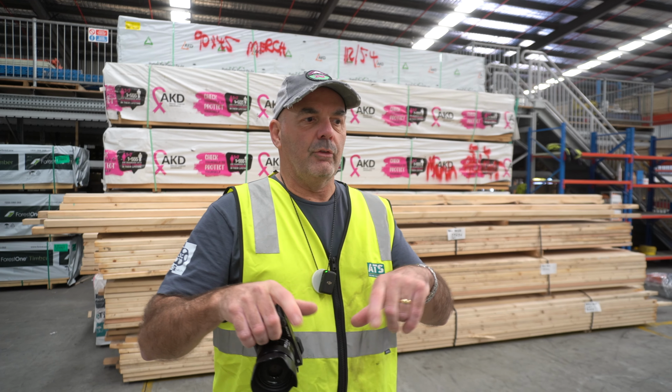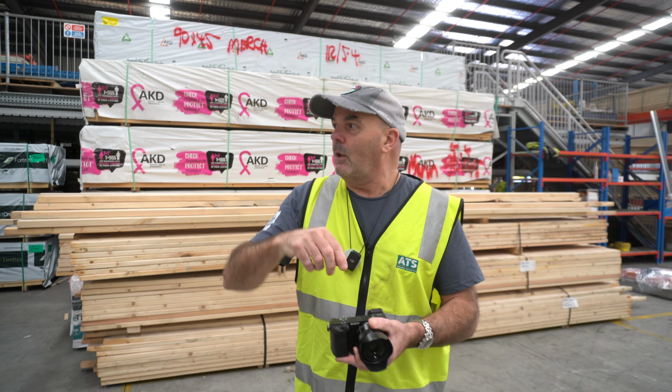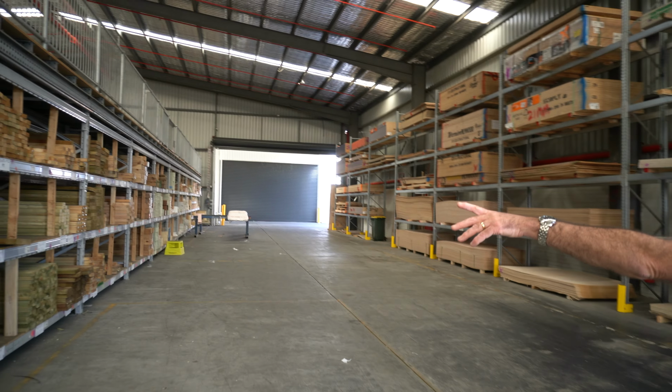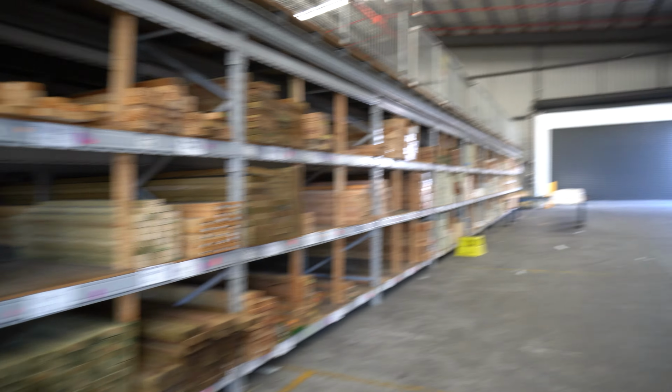How we curate this is going to be a challenge down the road when we kind of go, well, what is it going to look like? The question is, it's a working warehouse. Will that be there? But we'll have the overarching theme. Along here is great. All these little small stacks of timber, all the way here, are going to make a great backdrop.